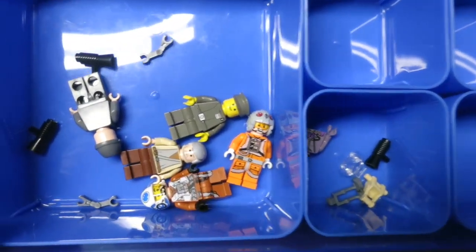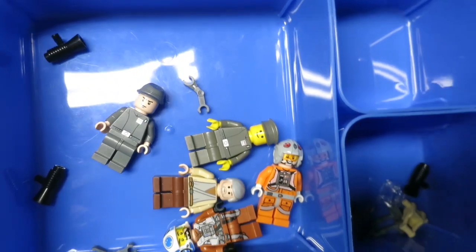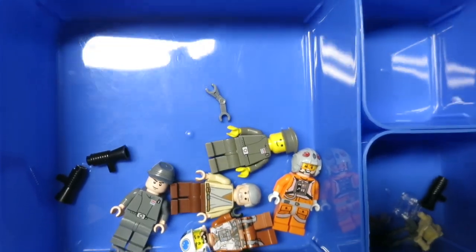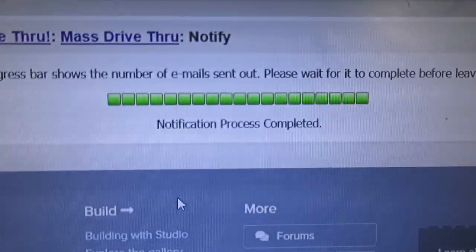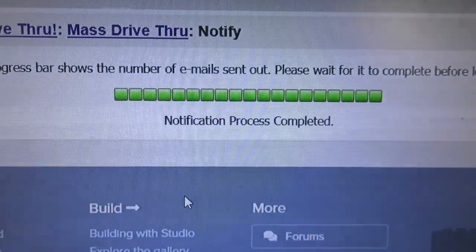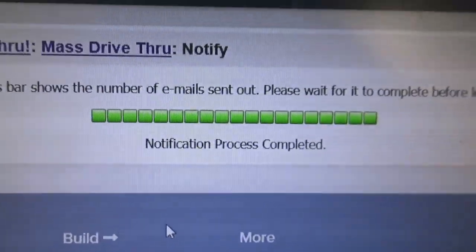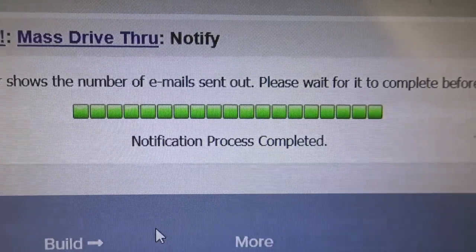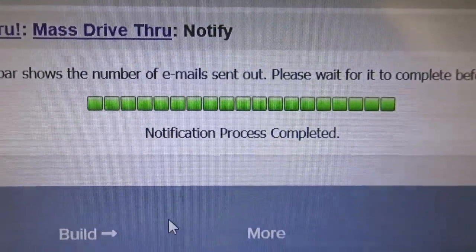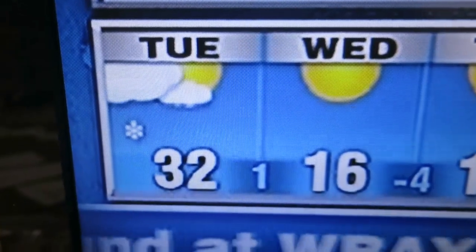Here's a nice little vintagey Star Wars Bricklink order. Going to New York for Josh. There it is, 19 orders. I just sent the drive-through message to. There's still 3 orders that were placed early this morning, which are not going to get shipped out till tomorrow because one is 100 lots, one is 70, and one is a little bit more or less than those. So not too bad today.